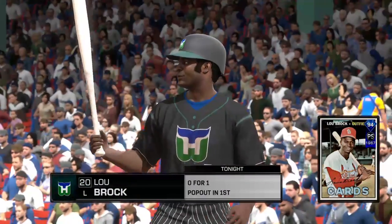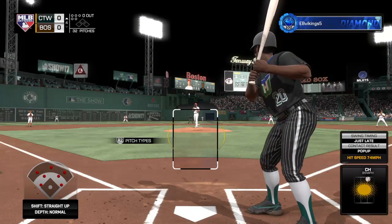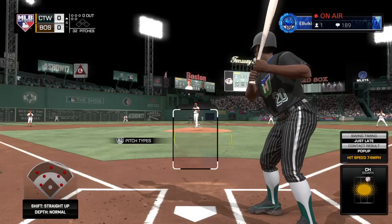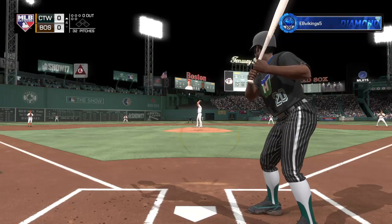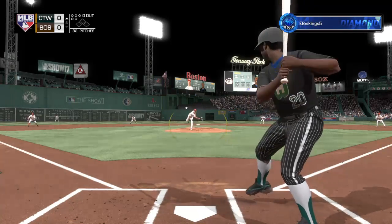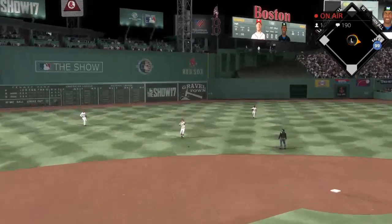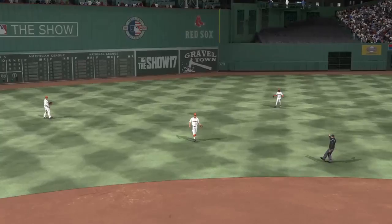Digging in to try it again, Lou Brock. He'll look to get something going here in this scoreless ball game. Lou Brock. First pitch of the at-bat. And here's a ball hit in the air. Ripken into shallow left. He's got it, one away.